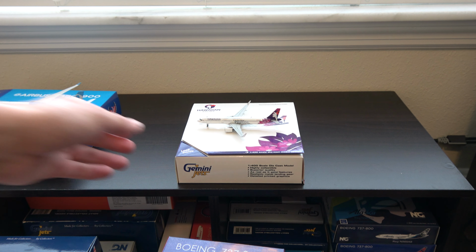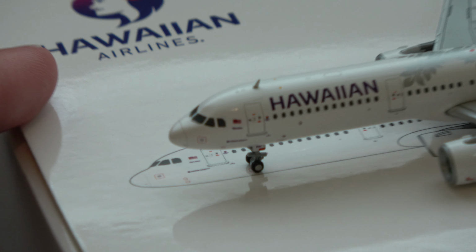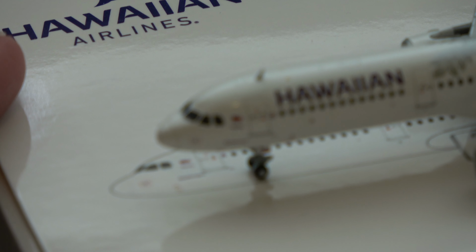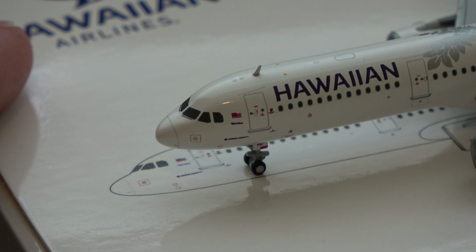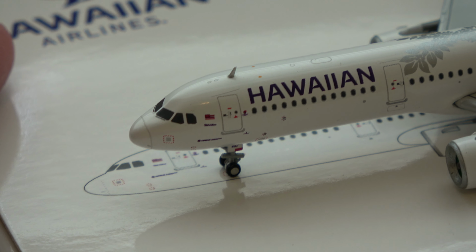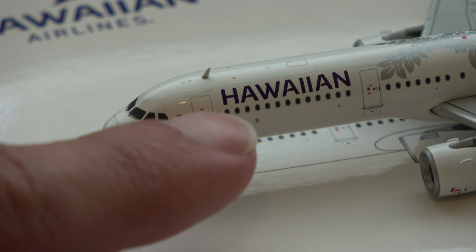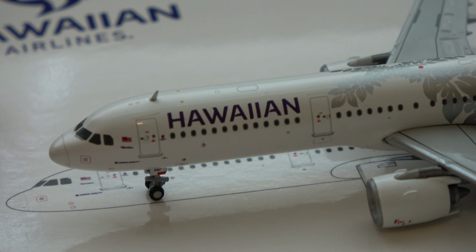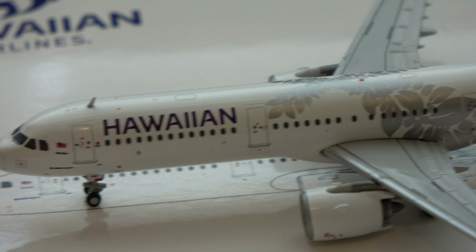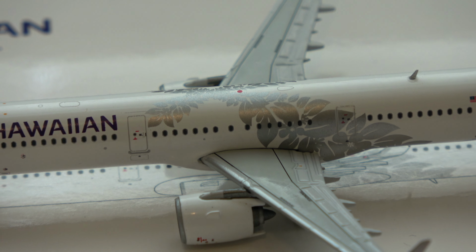Here we have it. Beautiful aircraft. Alright, there we go. Some really good detail at the front nose, the cockpit windows, little flag there with some Hawaiian, and then the doors and a little decal right next to the door there. It's really nice. Nose landing gear and everything's pretty good. Hawaiian titles. Obviously the forward antenna.